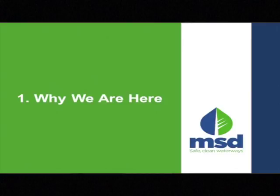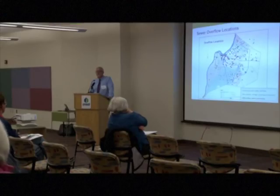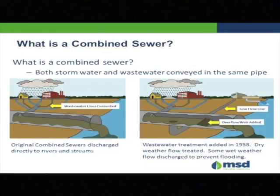We always like to bring out some history. All those dots on the map represent locations where during rain events, sewage and rainwater leaves the system and it's not supposed to. In dry weather, the wastewater stays in the system and gets treated at a wastewater treatment facility. But in wet weather, these systems were built many, many years ago and they're overwhelmed by the capacity. And so at these locations, the combined sewer and rainwater can leave the system. So you can see it's not just isolated in this neighborhood here, it's throughout the county, a lot downtown within the Watterson Expressway area.